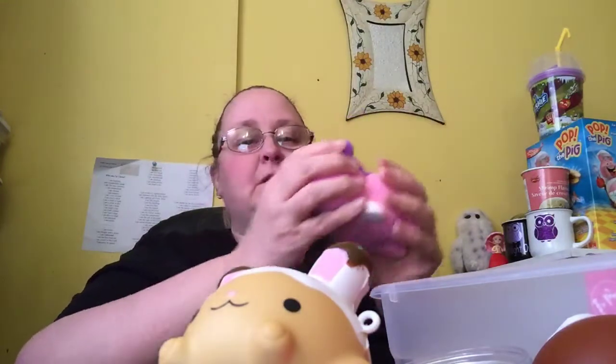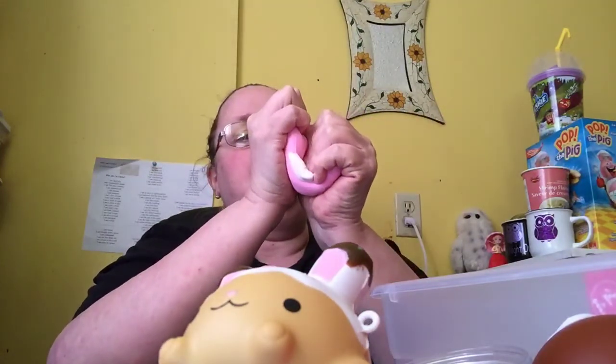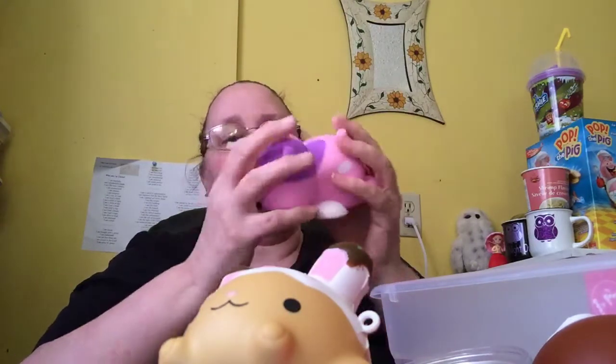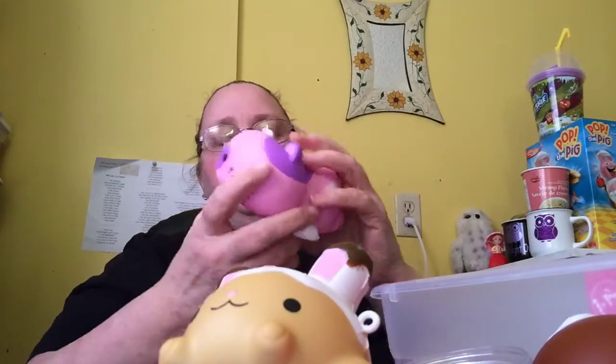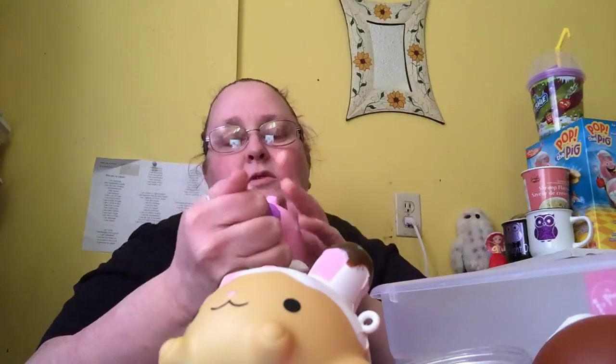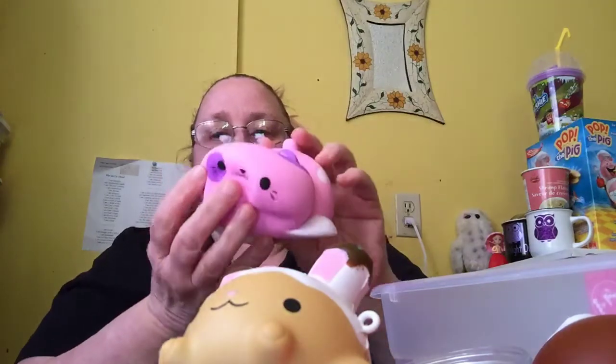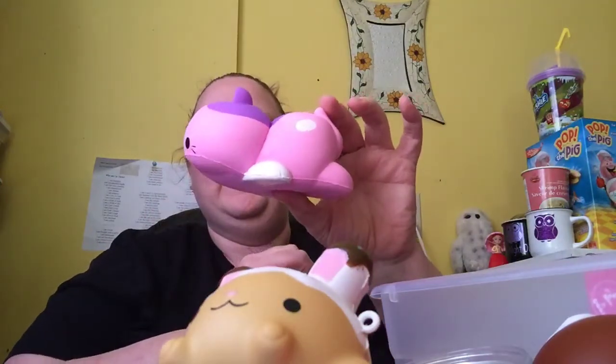And last but not least, my brand new squishy. Ta-da! I picked up this Soft and Slow at Walmart the other day. Did I get her at Walmart? Yeah, I got her at Walmart. My Soft and Slow. She's very slow. She's cute. And of course she has purple on her, which is one of my favorite colors, or the favorite color. If I could have everything purple, I would. So yeah, she's pretty cute.